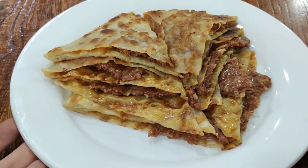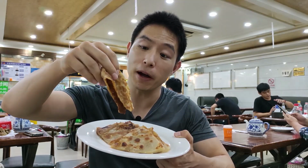Alright guys, this is 肉饼碗 and I've got here very nice 大葱肉饼, and this is with beef. Let's take a bite.